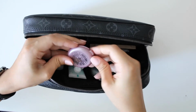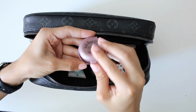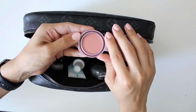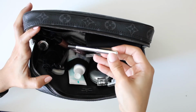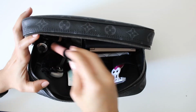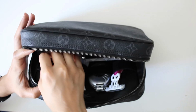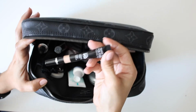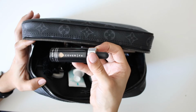This is from Stila and it's called Convertible Color, and this actually is both for the cheeks and lips. Here is a Marc Jacobs eyeliner. And I'm also bringing along a Makeup Forever nude lip product. I'm also bringing along a Makeup Forever concealer because if I have company and want to take photos, I'll probably need that. And a Cover FX drops.